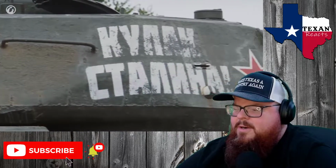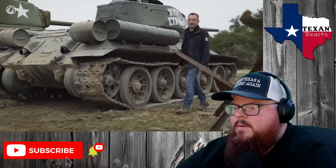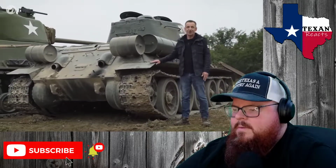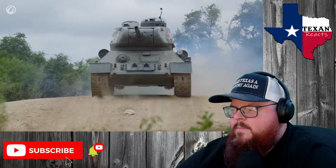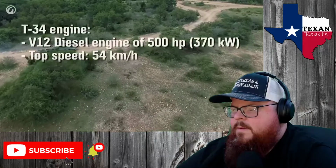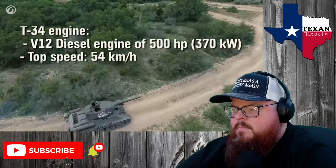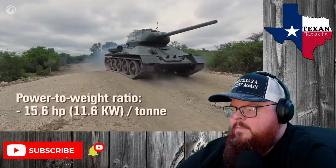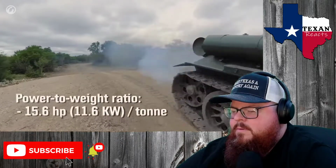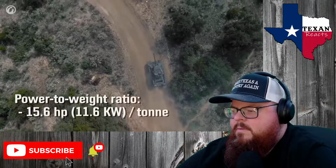One of the main roles of any medium tank was to support the infantry and force a breach. This meant they had to be fast and manoeuvrable. The T-34 has a V12 diesel engine with 500 horsepower. The maximum speed of the tank is 54 kilometers per hour. Remember that. The power-to-weight ratio of the T-34 is even better. 15.6 horsepower per ton, making the T-34 a very mobile tank, which was its main advantage.